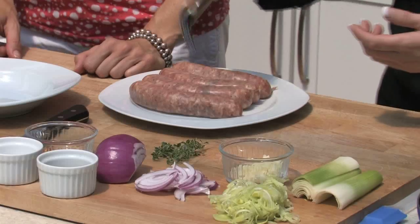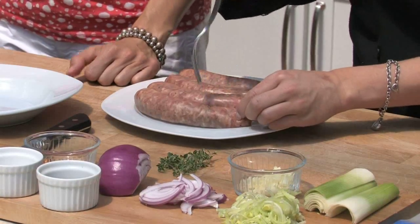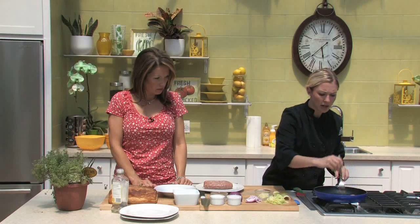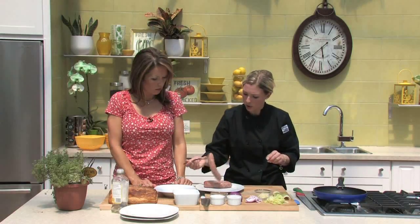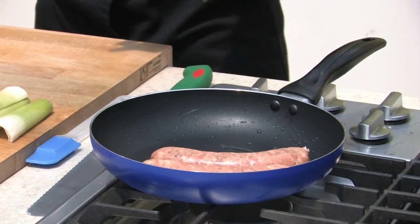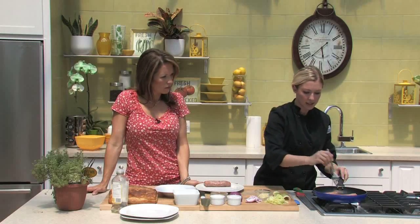Anyways, I'm going to start sauteing these. We can poke a few holes in them. Basically, I just want to get these cooking so they're easy to work with. I'm eventually going to cut them up, but if I get them sauteing first, then they get to a stage where I can cut them easily.